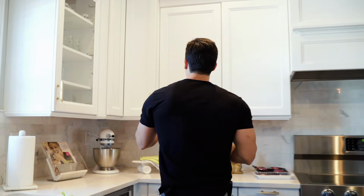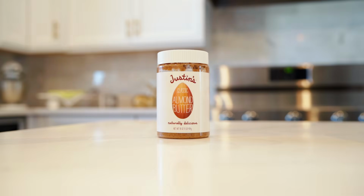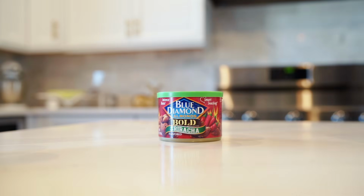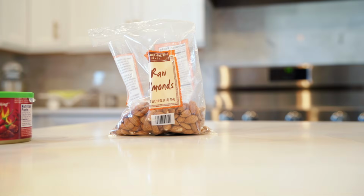Everyone's favorite, we're going into the almond and peanut butter drawer. So we're talking about fats, guys. Justin's almond butter. I react very well on a high-fat diet. That's what I noticed. In order to fill out my muscles, I need to have fats in my diet. These are some almonds. These are spicy. I got the peanut butter, which I prefer almond butter, honestly. We got the raw almonds.